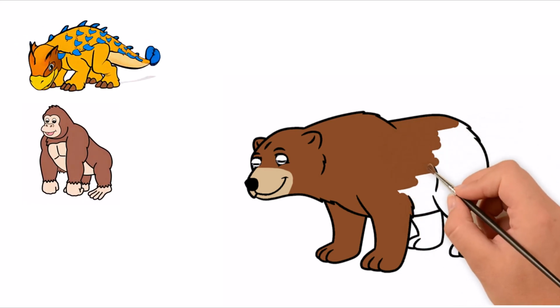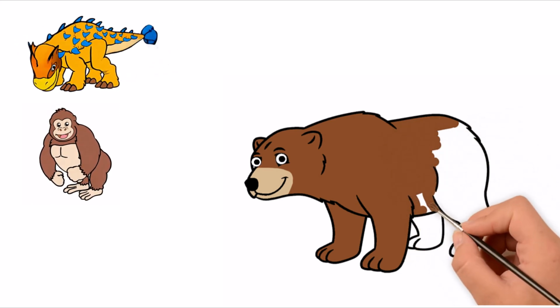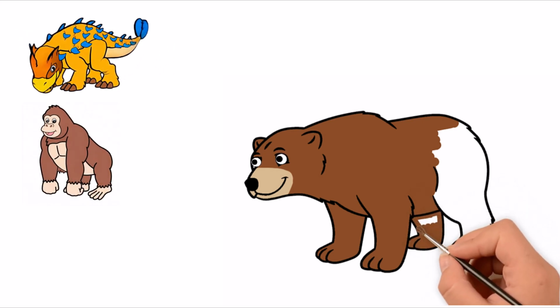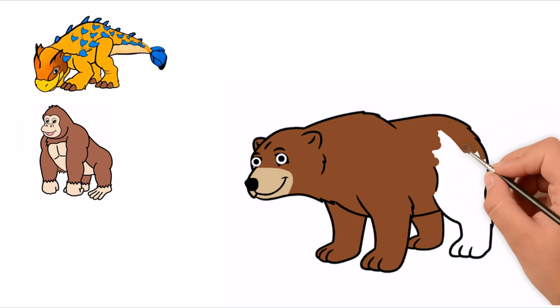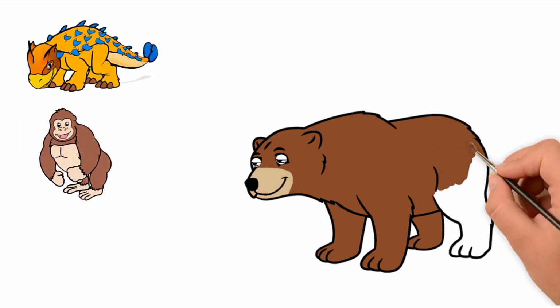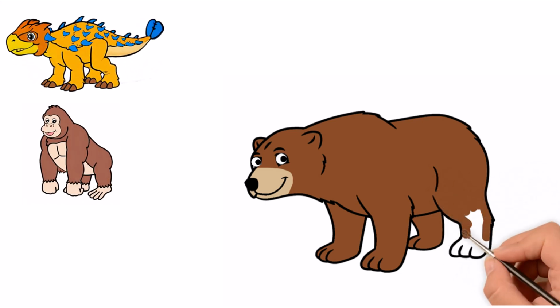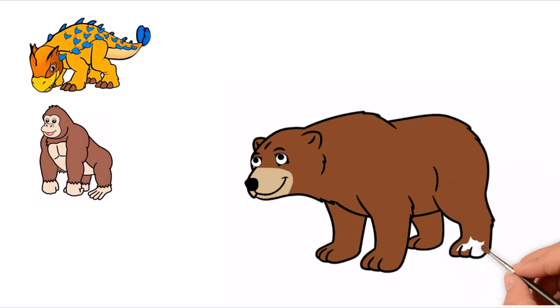Bears are omnivores, and their diet includes plants, fish, insects, and meat. Some notable species include the polar bear, specialized in hunting in icy regions, the black bear, widely distributed in Asia and North America, and the brown bear, famous for catching salmon.